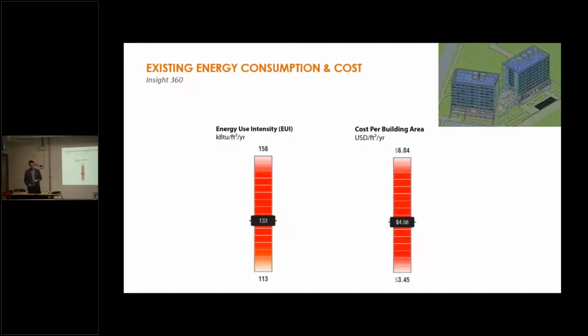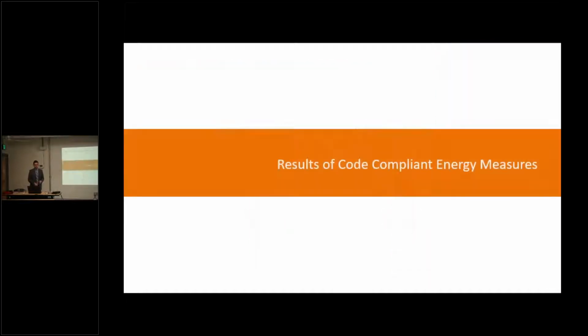But we could use this to then quantify how far from an existing, so if we retrofit their building to code, and then also they were curious, what if we went all the way to the passive house standard? What if we increased our insulation and air tightness? What impact would that have on our building energy consumption? We were able to study that before the interview for this project.